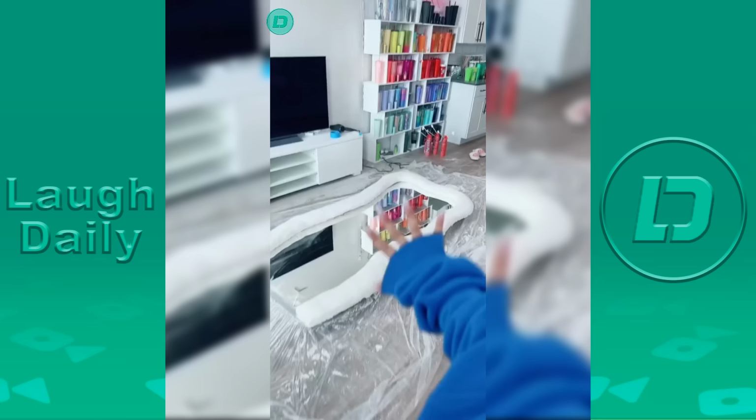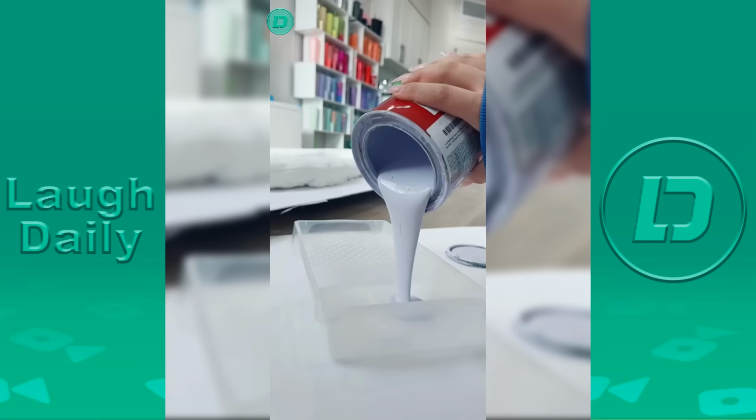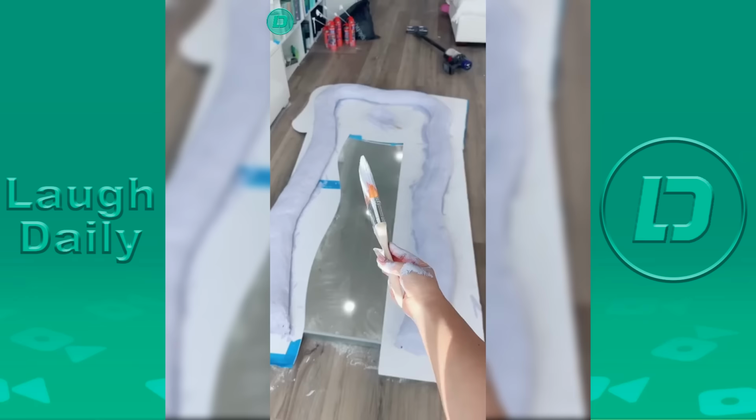Hopefully it makes it. Part three, it's finally dry. Now I'm gonna paint it. I'm cleaning the dust with a blow dryer, not the best idea. I still haven't decided on the color, but we're gonna do purple for now. Okay, I love the purple. I think I'll keep it. Now I'm gonna let this dry and then glue it on the mirror.